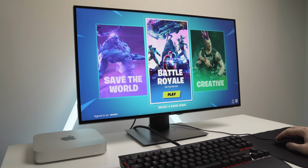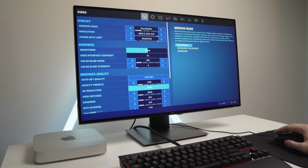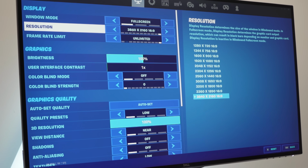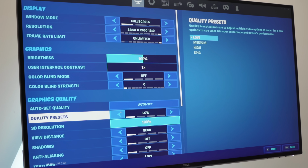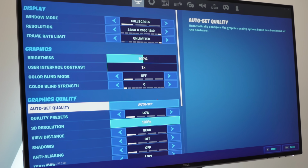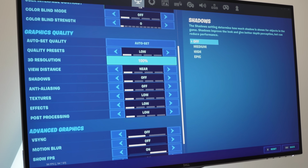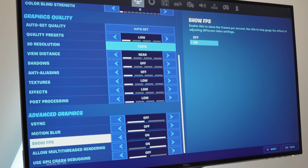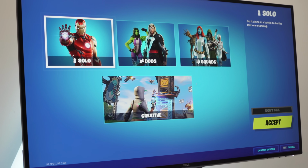All right, so let's go back into Battle Royale. I'll show you guys the settings I have first of all. If we come in here, I've got it set to full screen. You can see there it's in full 4K resolution, 16:9 aspect ratio, unlimited frame limit, and we have the quality presets to low, 3D resolution to 100%, so that's full 4K resolution, and then everything else is set to low, just so we can try to max out the FPS. I've also got the in-game FPS marker set to on as well.